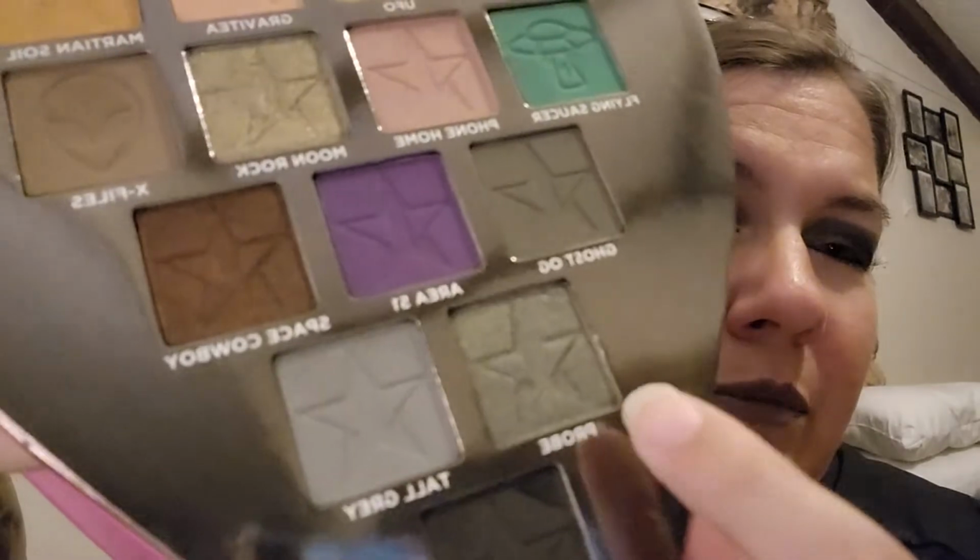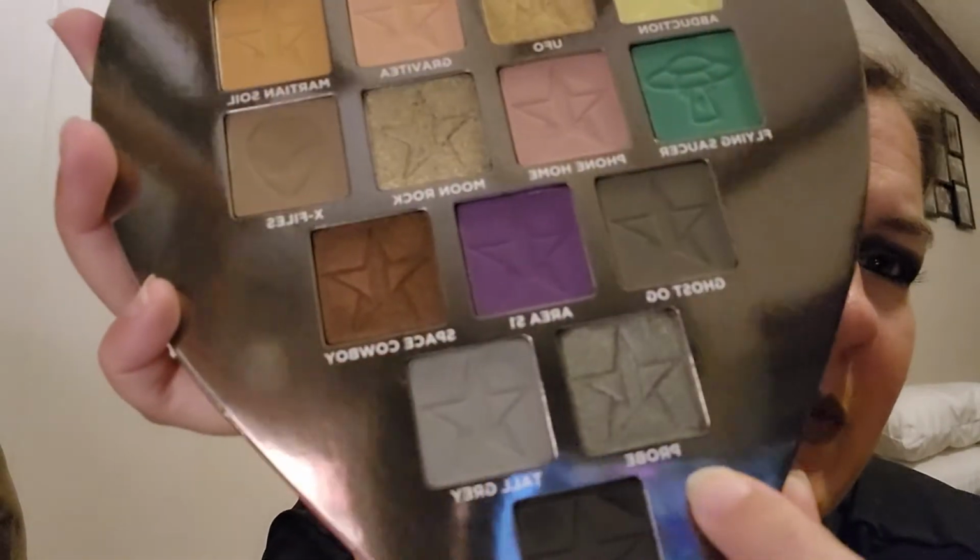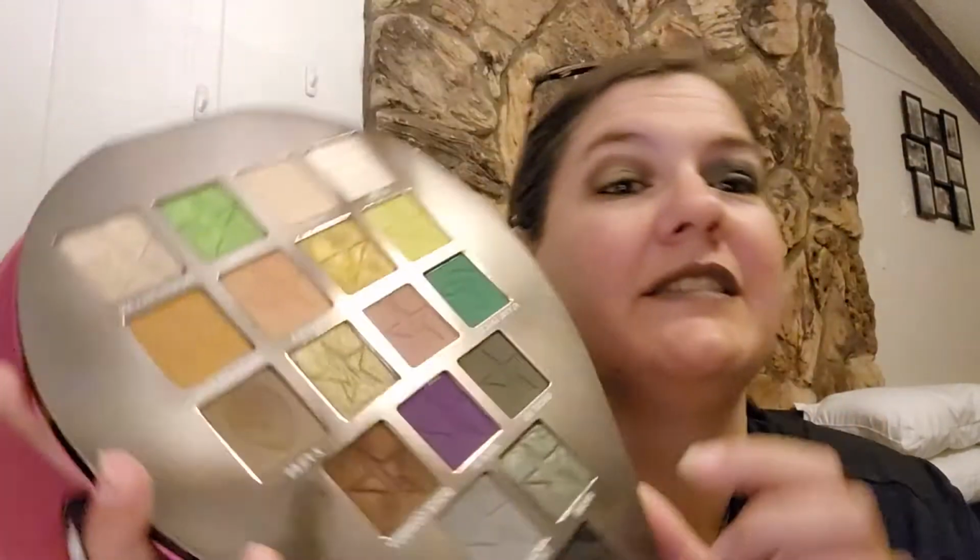And then all over the lid and a little bit on the Ghost OG in the crease, I put the color Probe, which is my favorite color in this palette. It is so great. It's one of those duochrome-y shifty colors that I really like. And I think the other reason why I don't think I'd use Ghost OG again is because Probe didn't pop like I wanted it to, which is why I don't like this look as much. I think the reason it didn't pop was because I used such a dark crease color.